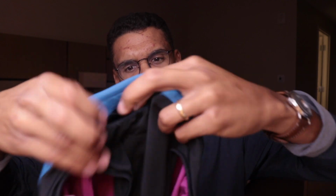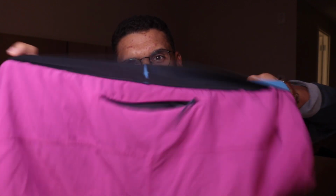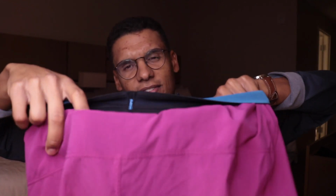It also has this interior pocket. If I can find it for you guys, yeah, it has this nice interior pocket in here as well for keys or gels. So what I do is I put the gels in the back here, and then as I finish them, I stuff the little trash in the front pocket here so that everything stays nice and tidy.